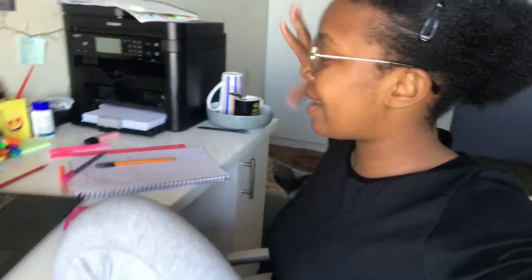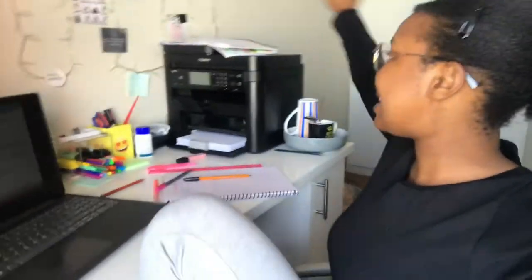As you can see, my room's a bit messy, and I use my phone. My phone is what I use as a timer. So when the time stops, it will stop by my phone. But I'm just going to show you guys around my table, so you can see the mess I am when I'm studying.